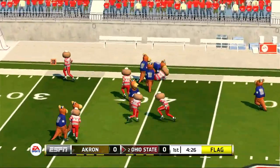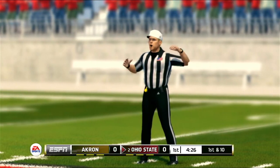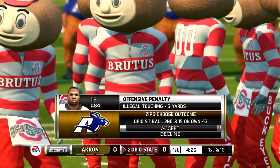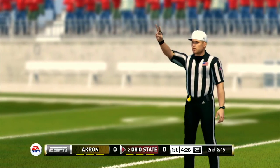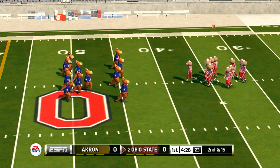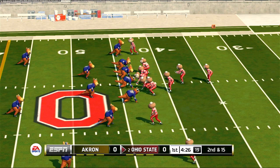Slings it to his tight end, but he drops it. Illegal touching. Offense. You got to be careful to avoid these. Penalties are a great way to stall out a drive. Second down, and they've got 15 for the first down. Ball on the 43.